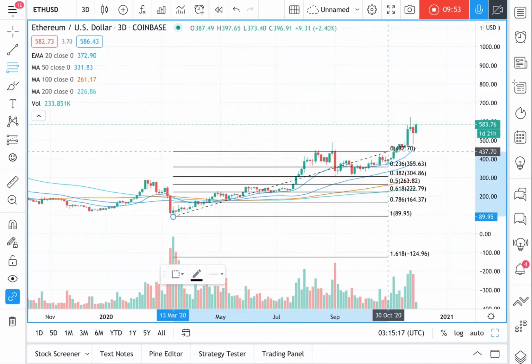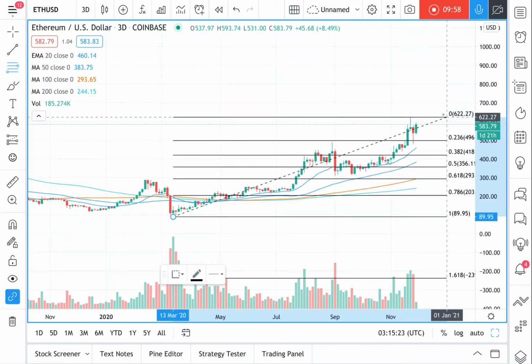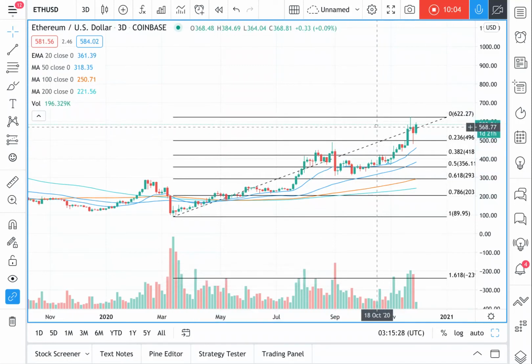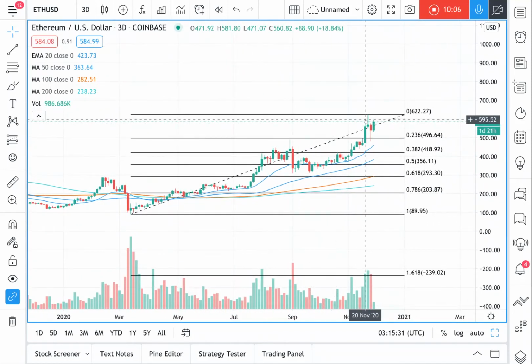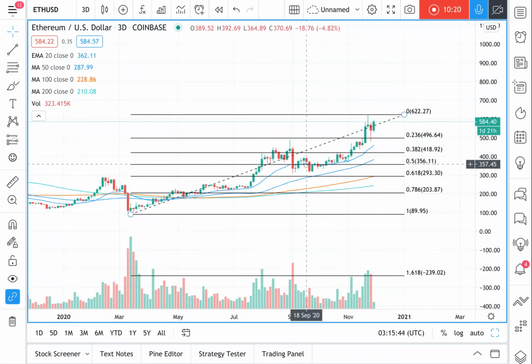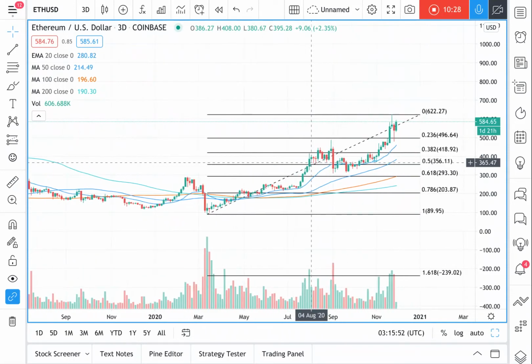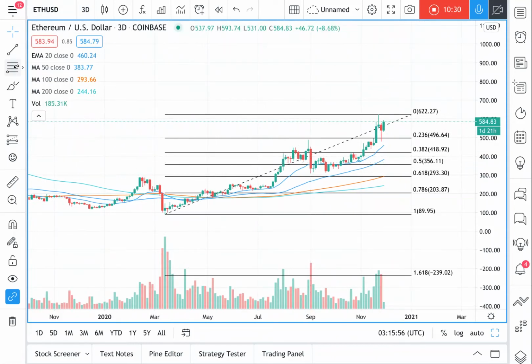Let's have a look what she's been doing since. Fibonacci levels are important, even though I'm not able to retrace and look, this is the high is now. The support would be found at 496, and I think that would be strong support if Ethereum did go down. You're looking at that as strong support. You can see here that it broke through that 50 there. This is a very bullish chart. Ethereum is a very, very bullish chart.